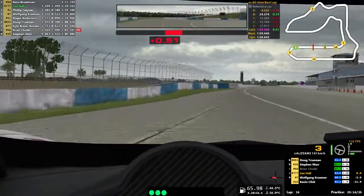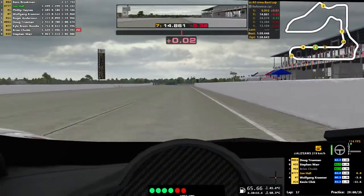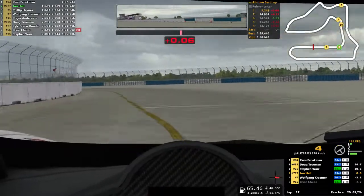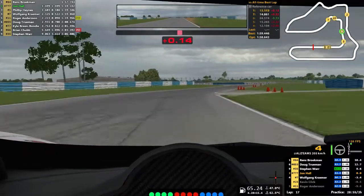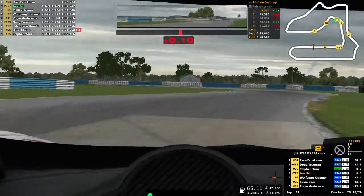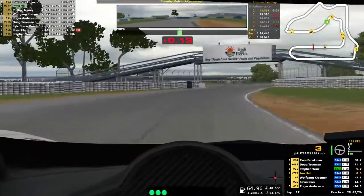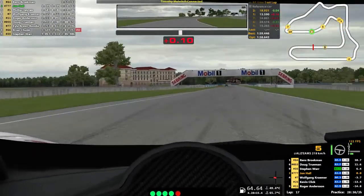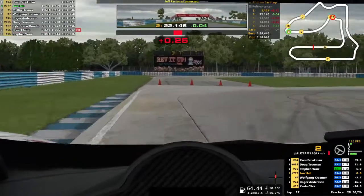Yeah, see, it seems to be pushing a little bit too much there. It's pushing there too. Alright, so this corner up here is one of the corners I was talking about. Increasing this front rebound dampening will help with braking and stability. It definitely does feel more stable.